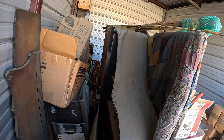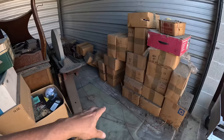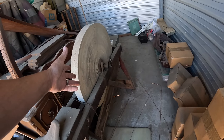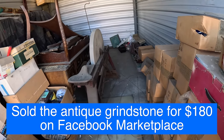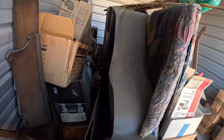If you didn't see the last video and you're wondering why didn't somebody else buy this for $1? Because obviously we got some cool stuff already, like some antique furniture and this grinding wheel, right? That's a neat piece. And I think that's going to be at least $100 at the market. We'll see. But the reason nobody else bid, and there were other people there, it's because of this.